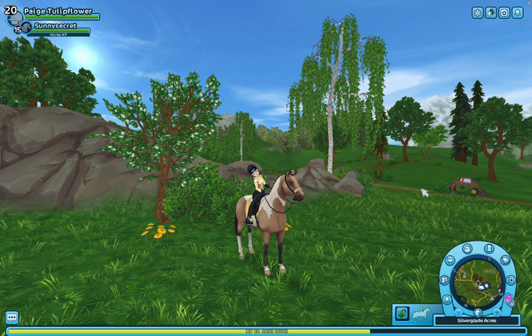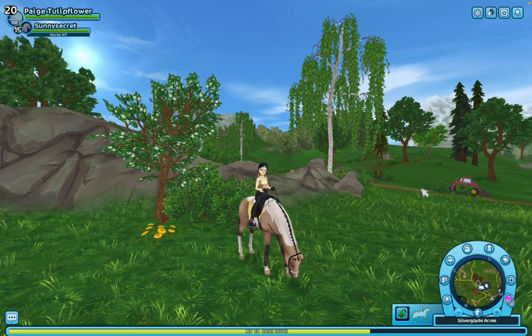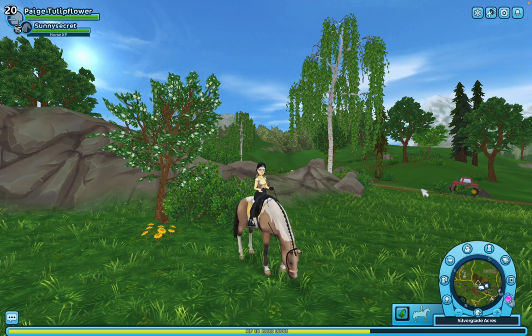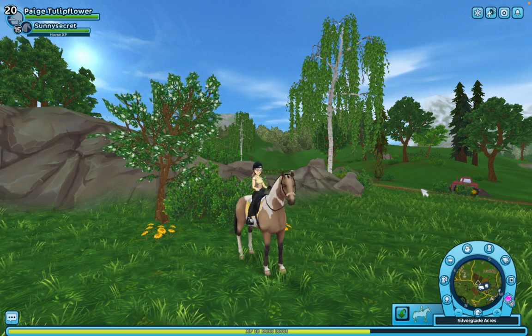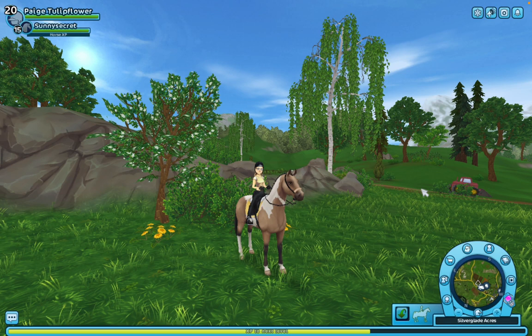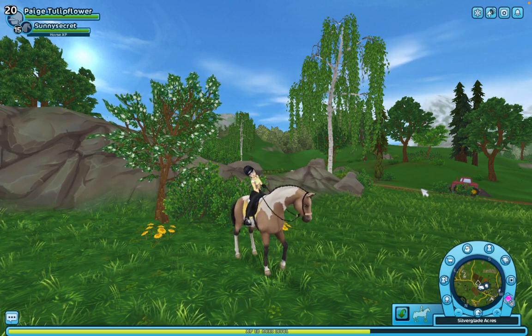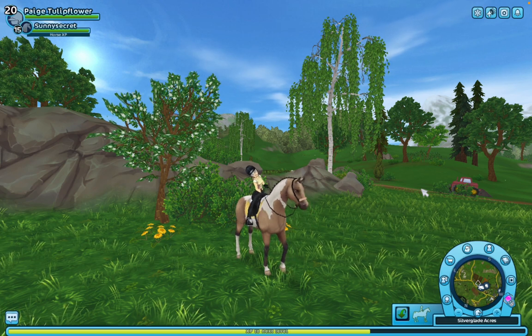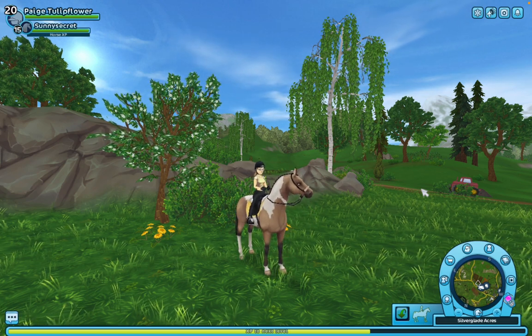I personally think my favorite is probably the Spirit one, honestly. Although, not gonna lie, the My Little Pony one's kind of cute. I don't know which one's my favorite, actually. They're all my favorite. I can't pick one. But anyways, you guys pick one. You tell me which one you like.